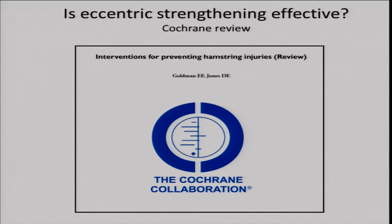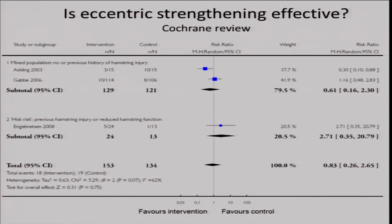So is this a problem? Now, again, I'm going to move to a different area, because we don't have a lot of data on this on groins, because the studies have not been made. But if we look at hamstring, they tried to do a Cochrane review a few years ago, looking at whether eccentric strengthening was effective for preventing hamstring injuries. And this was what they found.